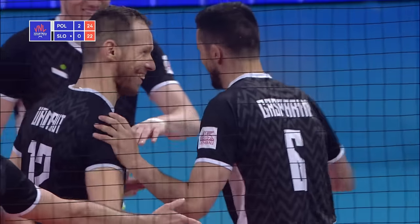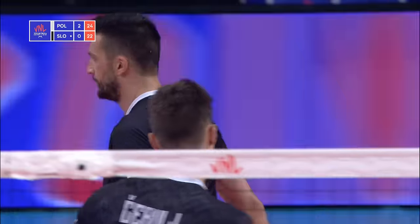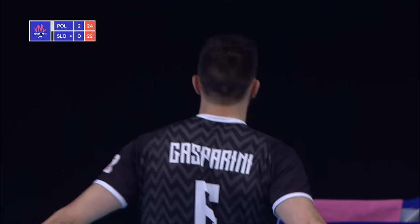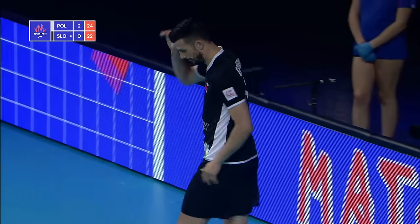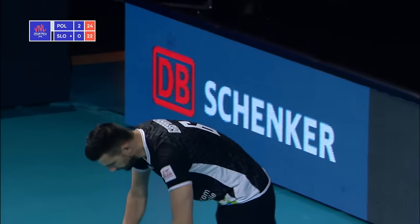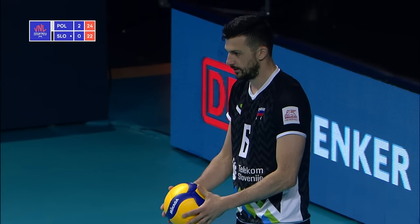Gasparini coming on to serve. But look at that, all smiles, having a laugh. Yeah, go on, I'm going to go for it, lads. Don't worry. I'll get us back into this. He could well do. It's the best energy I've ever seen from a substitute at this crucial junction in a match. Well, not only that, it's Gasparini's birthday, so this could be a good celebration if he can get them back into this.